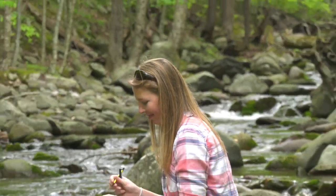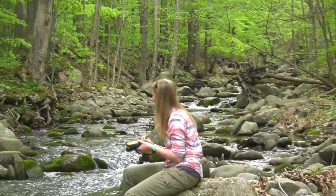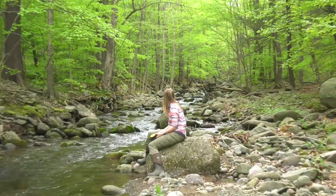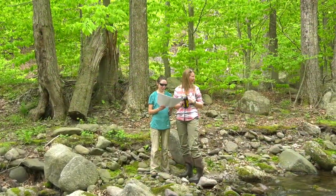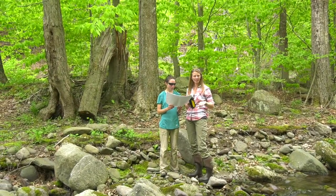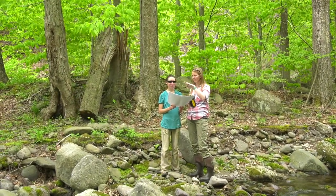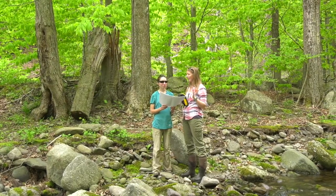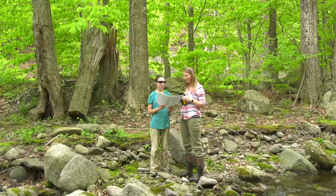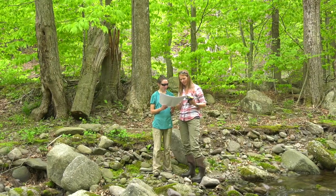The favorite part of my job is definitely gonna be when we get out here and do all this field work. Getting out here and playing in the streams, getting our hands dirty, getting our feet wet, that is a lot of fun. It's getting the fresh air, enjoying the outdoors.